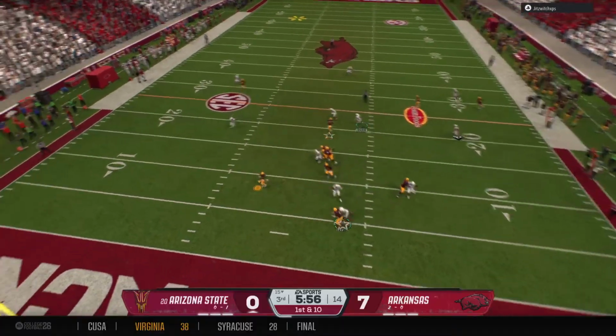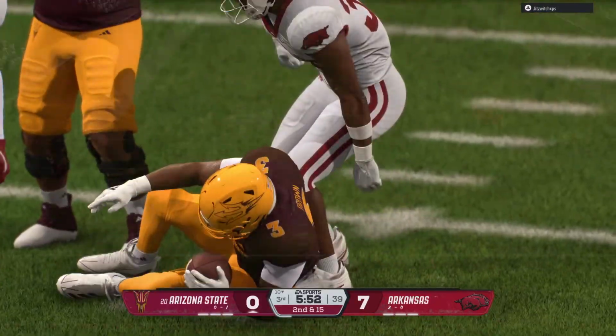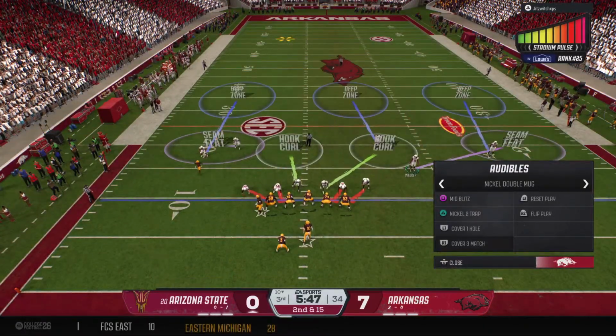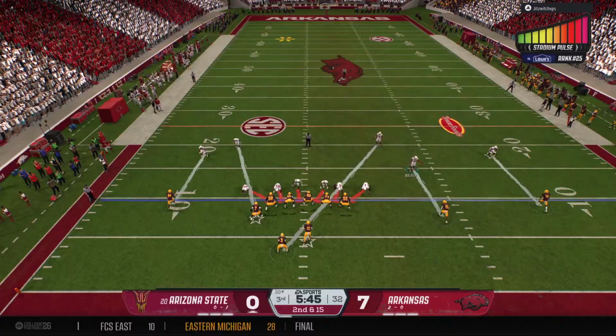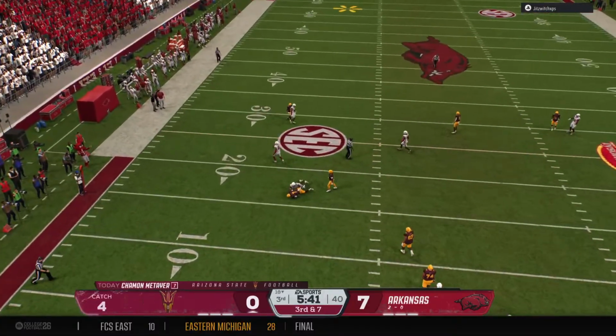Looking downfield on first down. Sets up the screen. No sirree, not this time. The defense was there and ready for that one. And the defense had that one sniffed out from the start. But look at this. The offense back on the ball, going with some tempo.